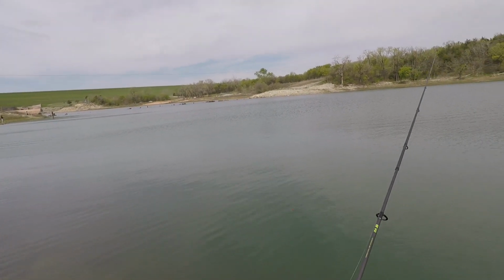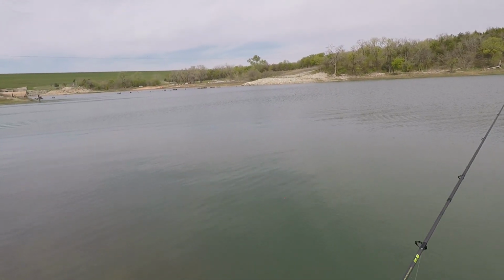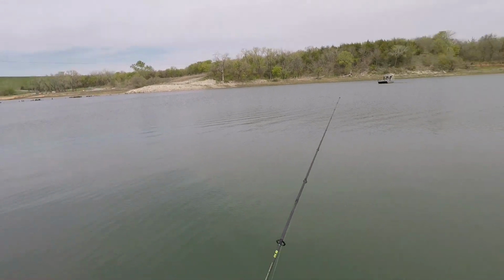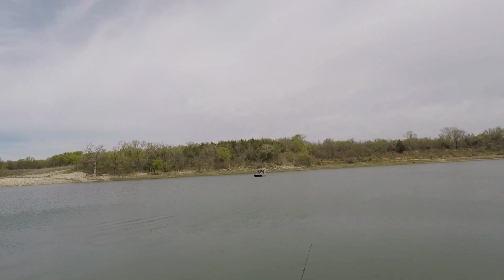That dude dropped his trolling motor in there. It looks like he's gonna go bowfishing for stuff. I saw him rig up a bow. Big gar probably. Carp maybe.